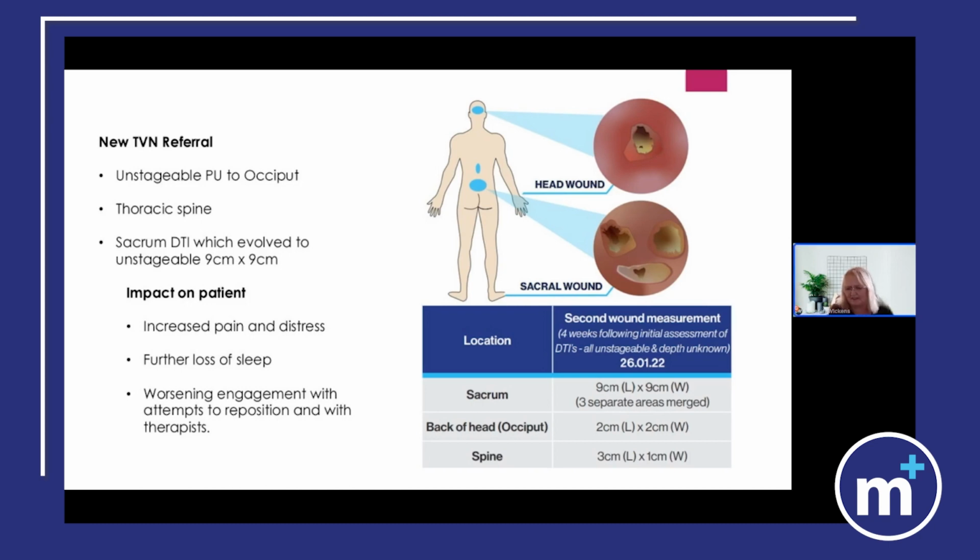He was frightened to put his head back on the pillow, for instance, I remember, and really distressed by what was going on. He was sleeping even less than he'd ever slept before, and his engagement with healthcare professionals was deteriorating as a result of all of these things. And you can see there that we've got a little summary of the wounds at the time that we made some changes in his plan. So we had this 9 centimetre by 9 centimetre wound on his sacrum. On the occipital, we had a 2 centimetre wound, and we had that linear wound on the spine.